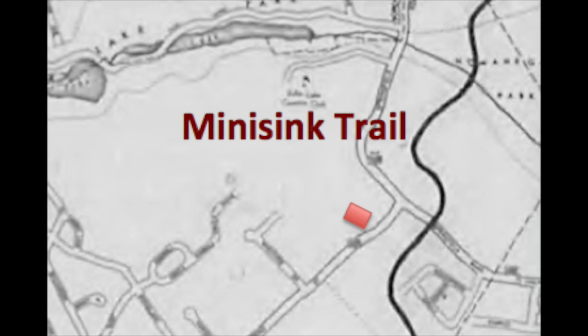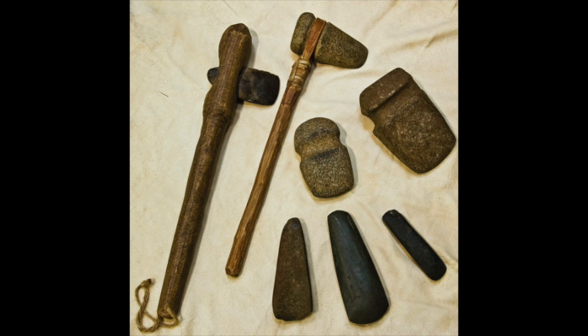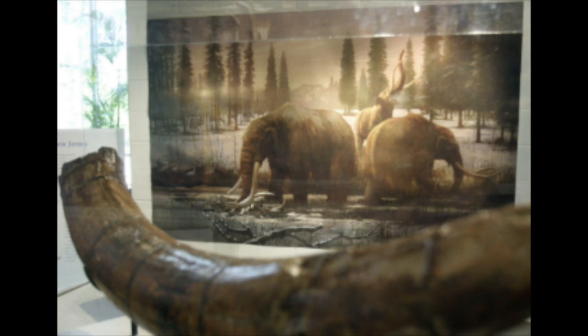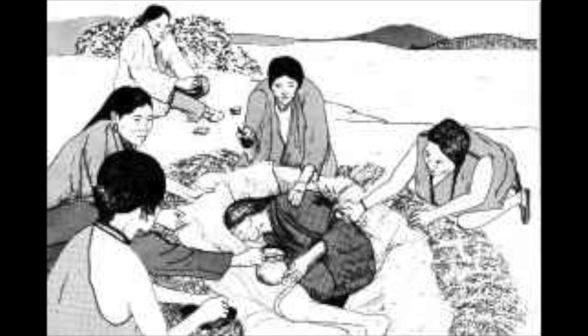Daniel Pearson bought the property on the edge of the Minisink Trail. It's a trail that the Native Americans used to hunt and to fish. Artifacts dating back to 500 BCE have been found along these Native American trails. In nearby Lenape Park, they even found a mastodon. Native Americans would camp all along the trail, and yes, they even buried their dead along the trail as well.